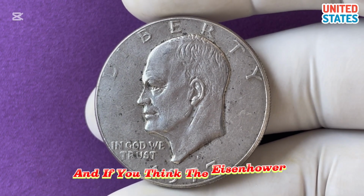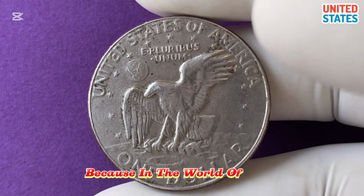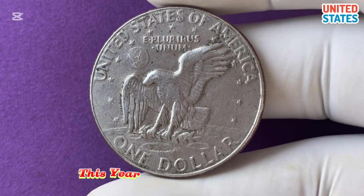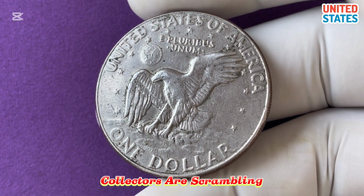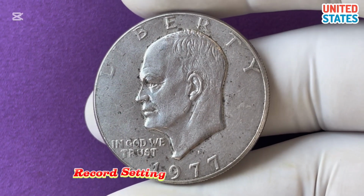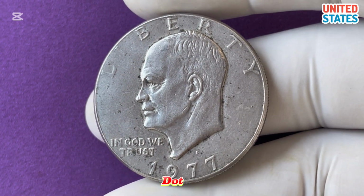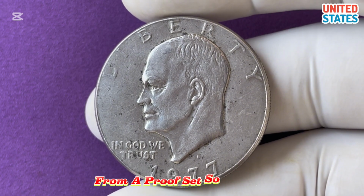And if you think the Eisenhower dollar isn't valuable, think again. Because in the world of high-grade proof coins, this year is becoming a serious money magnet. Collectors are scrambling, auction houses are buzzing, and rare coin dealers are paying record-setting prices for the best of the best. So what makes the 1977 Eisenhower dollar from a proof set so special?